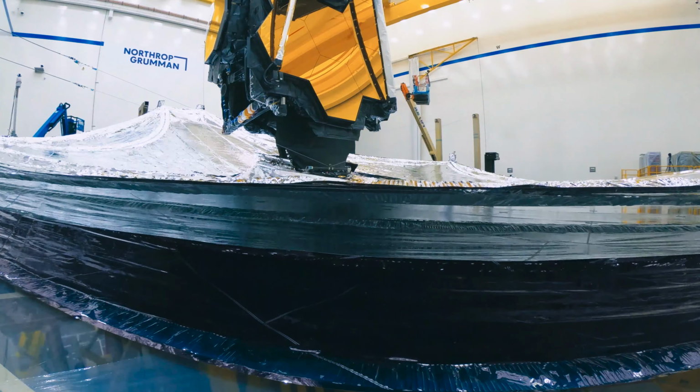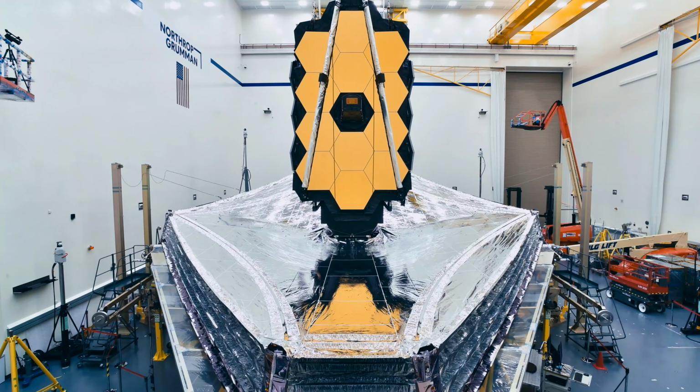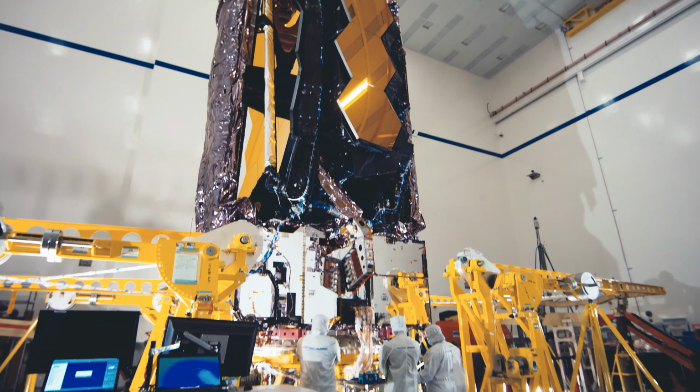We've never done any of this before. There's nothing simple about sending anything into space. You can't do it without taking risks.